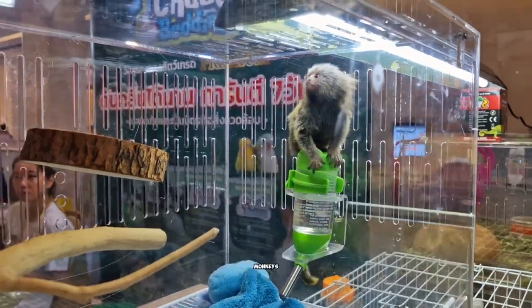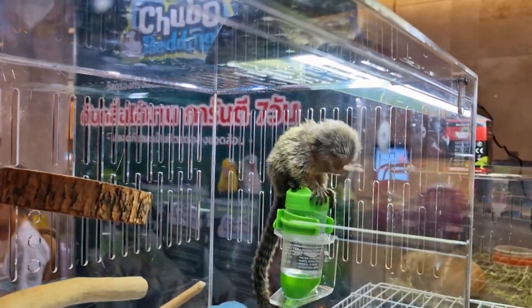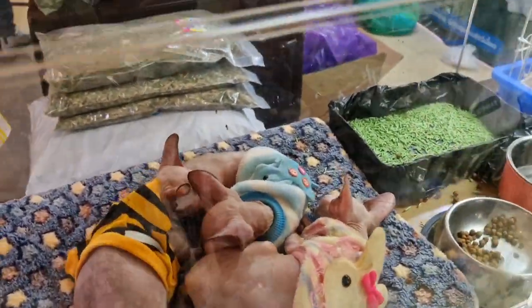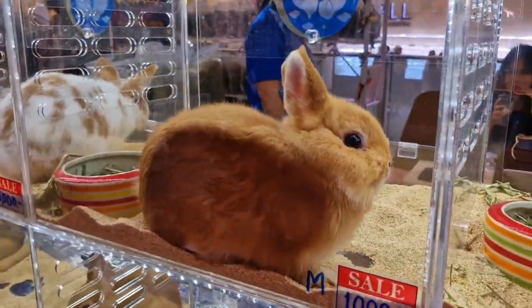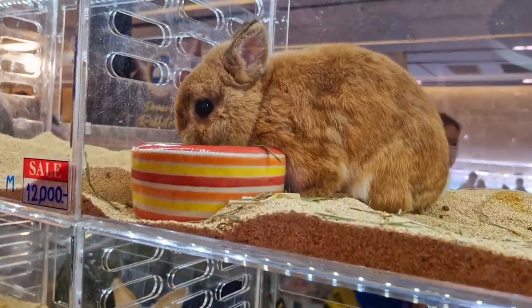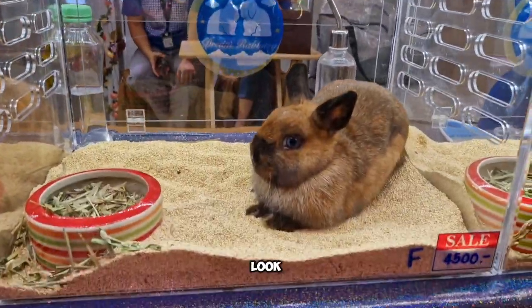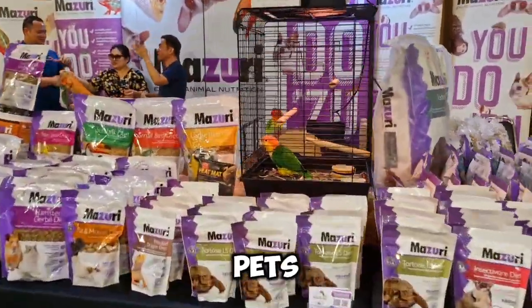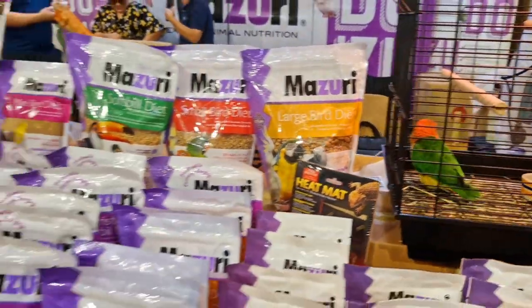Here you can find monkeys. Sphinx cats. Also, you can find cute and colorful rabbits. Look at his eyes. You can buy foods for your different pets, like parrots, tortoises, hamsters, and many more.